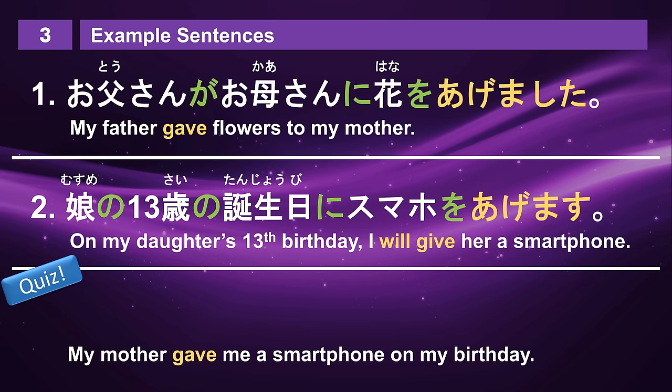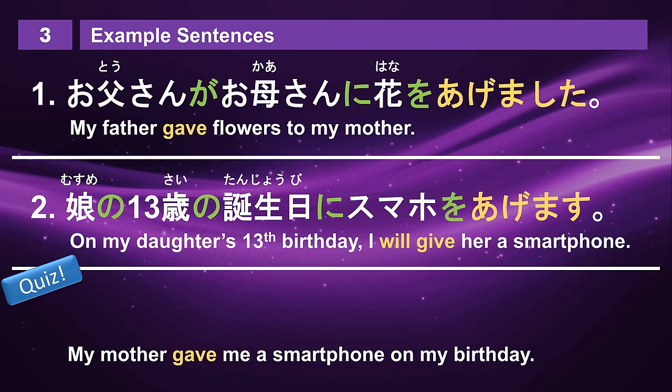You're probably going to get it wrong, unless you know verbs. Unless you have studied outside of our books, you might get this wrong. And don't feel bad. This is designed to make you be wrong so that you know you can never do this, right? You could never, for example, say, お母さんが私の誕生日にスマホをあげました。 You could never say that. Why? Because it's coming to you.